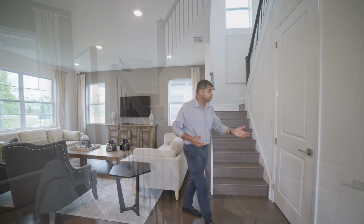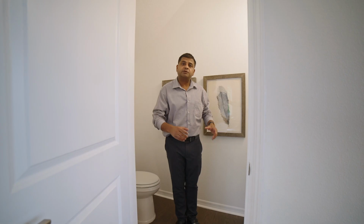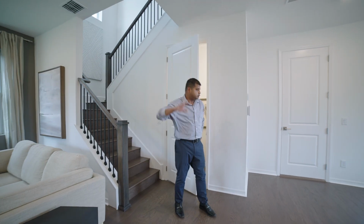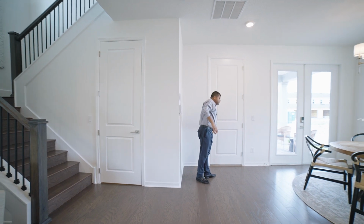And then behind this, you have a half bathroom, very conveniently located right over here. Pretty comfortable size. I love the space right there. It's kind of nice because you can do your thing. You have your guests come in, you mingle over here, and then you have your privacy, your secondary and your main bedroom upstairs. And then right behind this door is your 2-car garage.